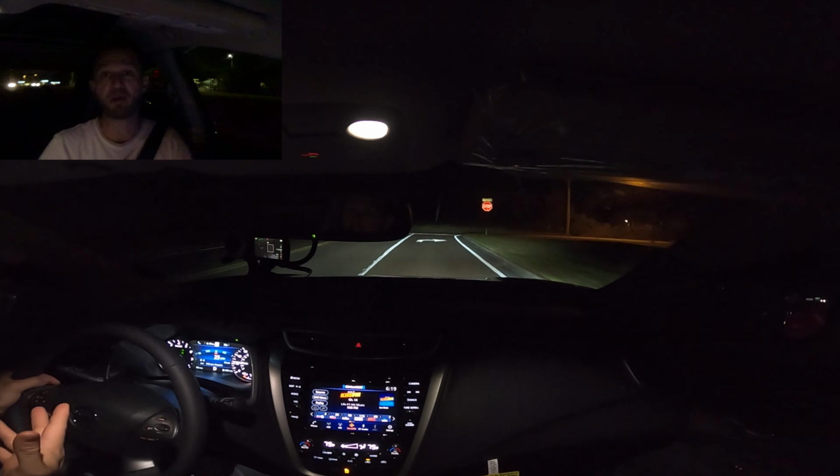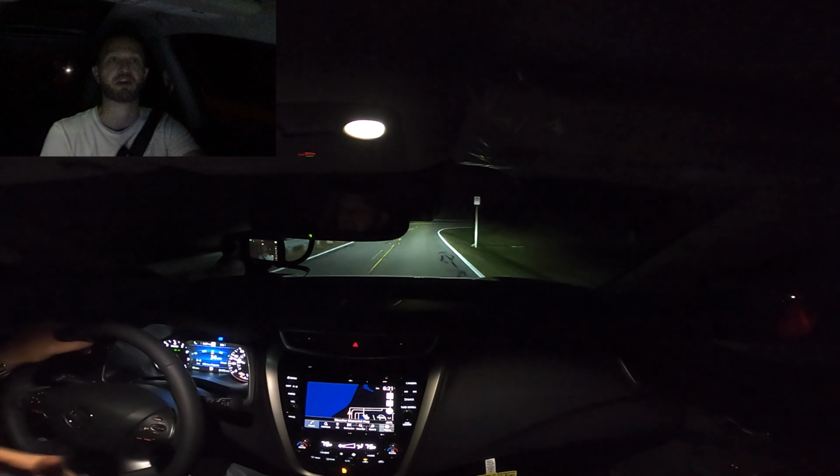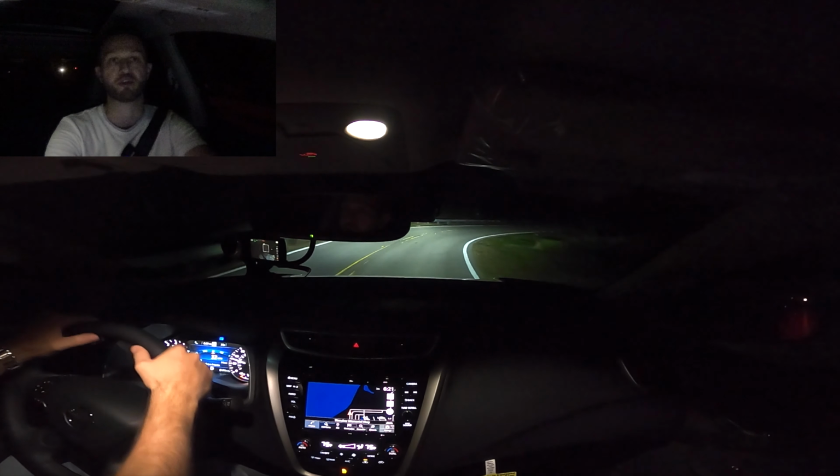As for the visibility at nighttime, when you put your lower beams on, it's not going to be as bright. High beams is pretty good. It does a good job with that. And sit wise, you do sit up, even though the ground clearance isn't 7 inches, it still feels like it's more towards the 7 or 8 inches. So that is pretty good for the ride height.